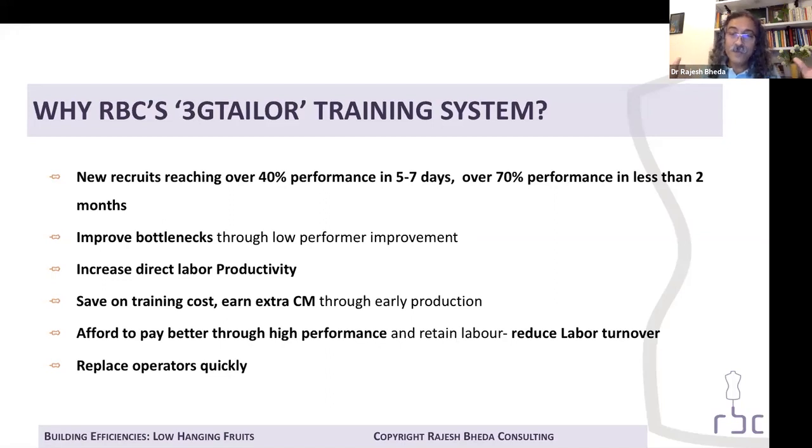So it brings down the training time. Also, because we are able to work with the low performing operators and improve them, bottlenecks are improved and the efficiency goes up. As a result, the direct labor productivity can go up, and I'll show you examples. You also save on the training cost, so the training becomes cost effective.